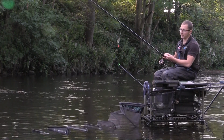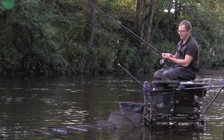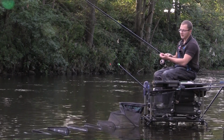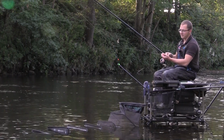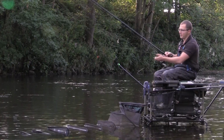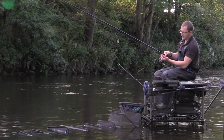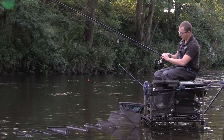Shotting wise, I've had a bit of a play around with it today. I started off with a bulk of 3 number 9s down the line and 3 number 10 droppers, but as it turns out, to get some more positive bites and get the bait down quickly in the peg, because like I say, the fish are coming right up to the top of the peg now, I've actually got 7 number 9s as a bulk halfway down, and then 2 number 10s and 2 number 10s above the hook length.